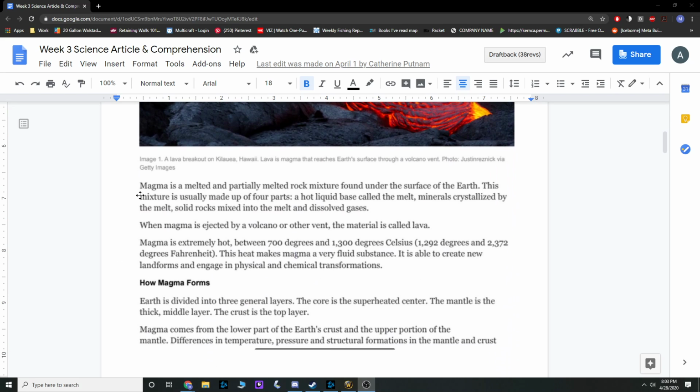Okay. Magma is a melted and partially melted rock mixture found under the surface of the earth. This mixture is usually made up of 4 parts: a hot liquid base called the melt, minerals crystallized by the melt, solid rocks mixed into the melt, and dissolved gases. So it looks like you have melt.